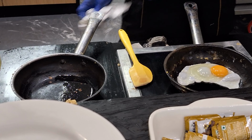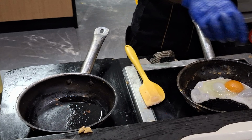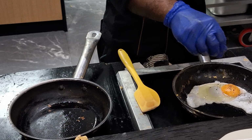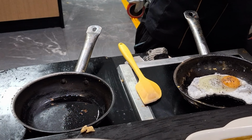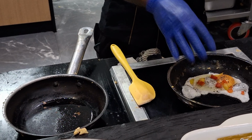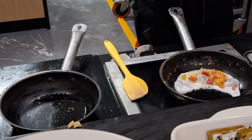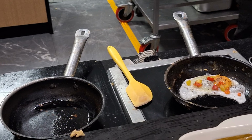So for my second round, I went for the half fry, which was pretty delicious in my opinion. And I asked the guy to put in some capsicum there as well. Although in a half fry, you generally do not add capsicum, I just wanted to experiment at the moment, and they were happy to oblige my request.